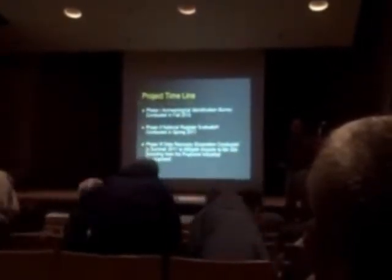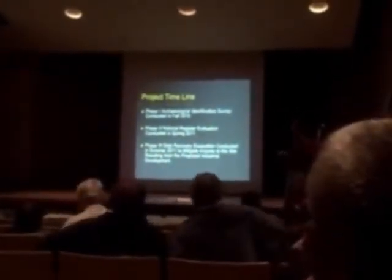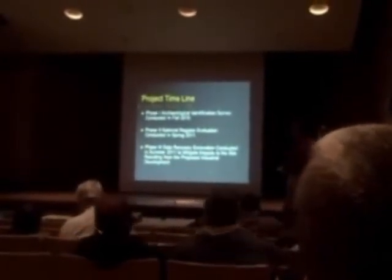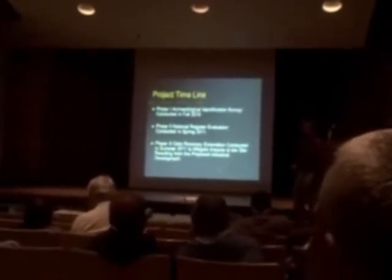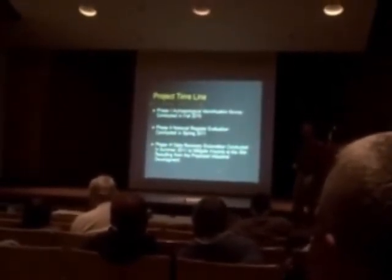We found a number of sites out there. Only one of them went beyond that, where we actually went back and did excavation. The other ones we determined were not that important. So then in the spring 2011, we went back and did some test excavations at the site. Determined the site was indeed important, that it was eligible for the National Register of Historic Places.